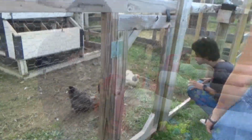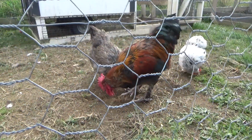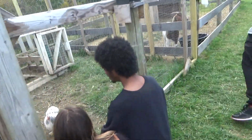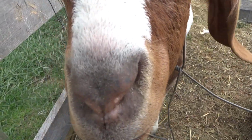Hey guys, that's an angry rooster. Hi, aren't you pretty? Hi. Look, he looks mad. Are you mad? Eating the wood of the enclosure. Yeah, no. They eat everything. Hey buddy, what's up? He's escaping. What's up, bud? Hi. He's like, I'll eat your camera too.